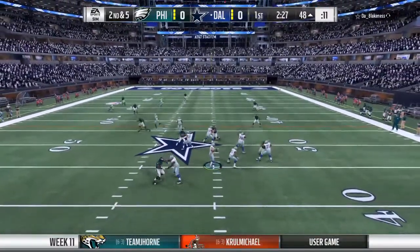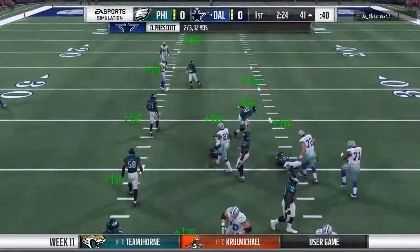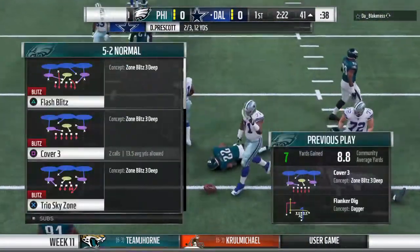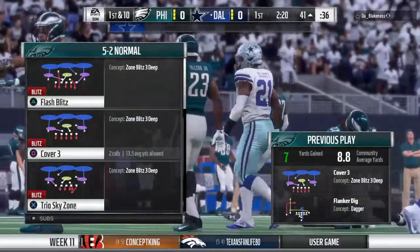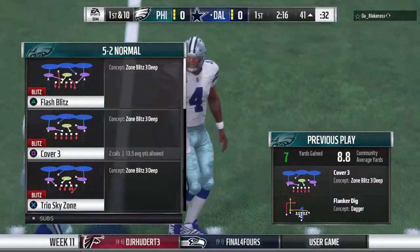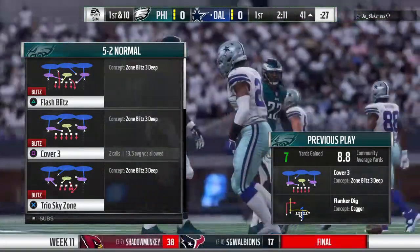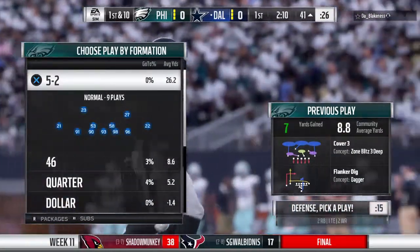Prescott now on 2nd down. A dump off to Elliott. It's a 7-yard gain there, and it's good enough to move the chains. We always talk about having to read defenses and how complicated that is. Well, this was an excellent read. Read the pressure and got rid of the football before it even got to him for a nice gain.